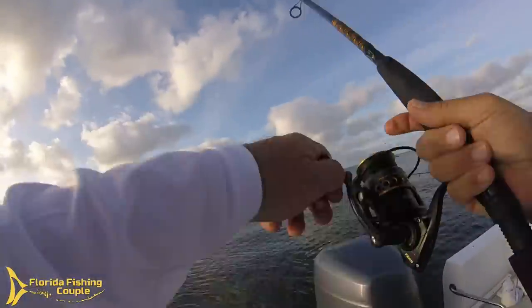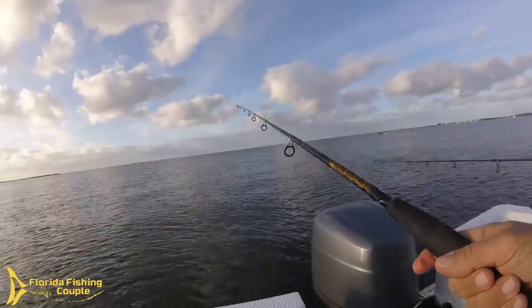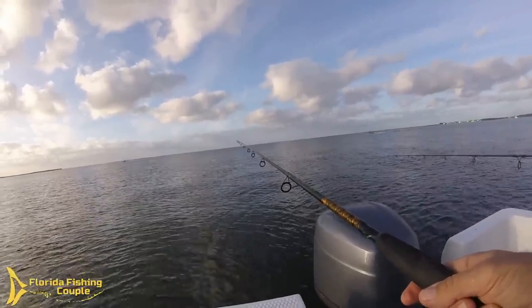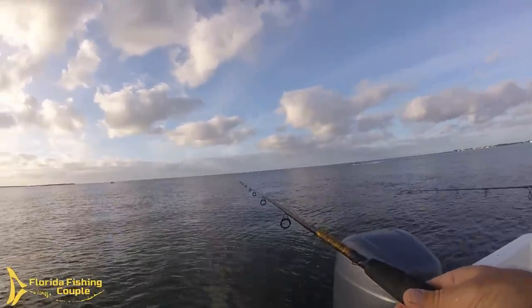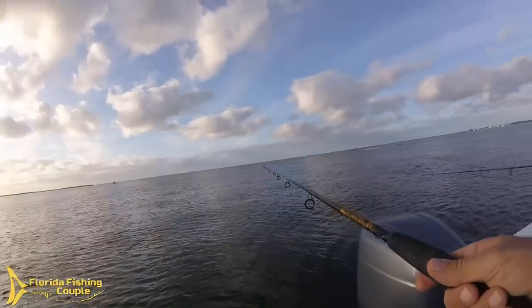Ooh, did you see that hit? No, I hit it good. Yeah, he nailed it, but when you're only 3 inches long, you're giving it all you got. They're pretty ferocious for 3 inches.